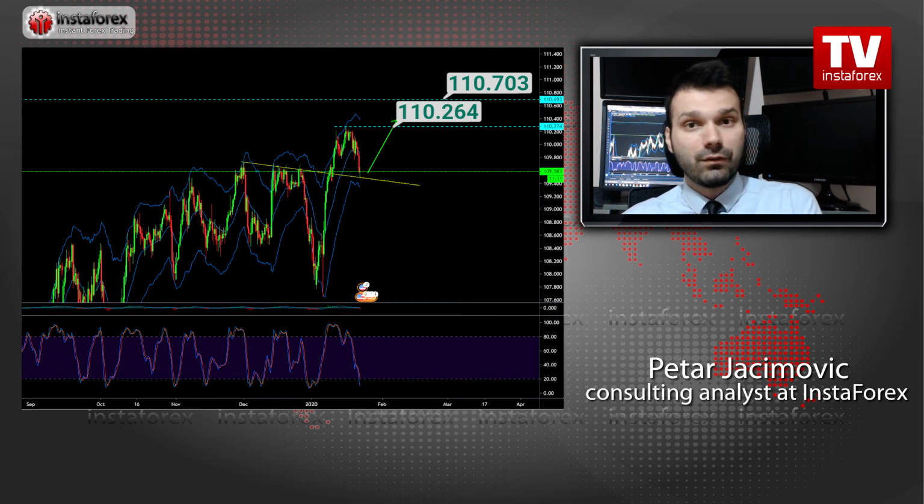And there is also the oversold condition on stochastic based on the 480-minute time frame. So I do expect the upward cycle of the USD Japanese yen. The upward targets are set to the price of 110.26 and 110.70. So again, breakout of the resistance, very strong short-term momentum to the upside. So watch for buying opportunities on the dips.